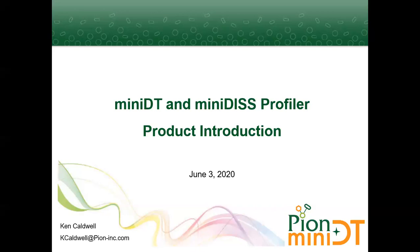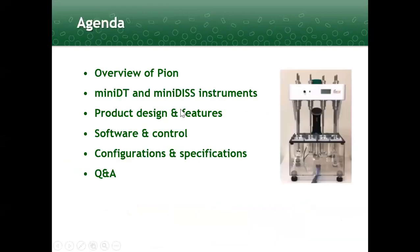Welcome, everyone, to the product introduction of the miniDT dissolution tester and the miniDISS Profiler, a dissolution monitor that incorporates the miniDT with it. Today we'll cover the following items. First, a very short introduction to Pion and our product lines, followed by a presentation of the miniDT dissolution tester and the miniDISS Profiler. We'll cover product design and product features, look at the two options for instrument control, and then have a closer look at the technical specification and the various product configurations available, followed by Q&A.